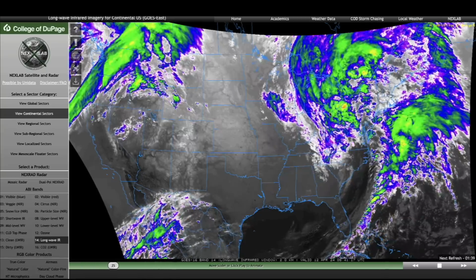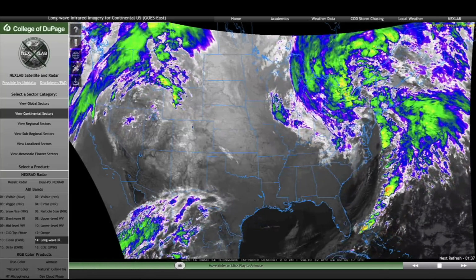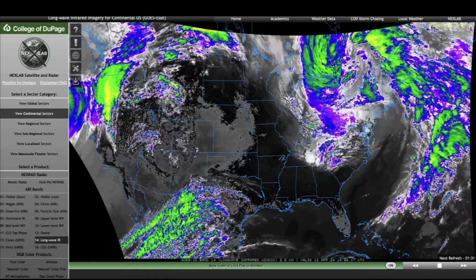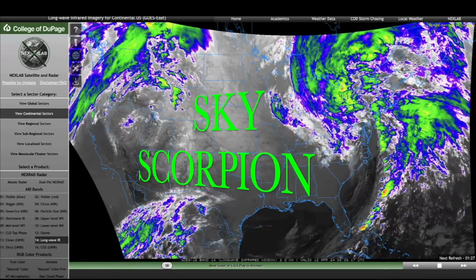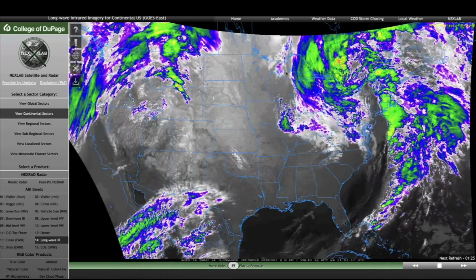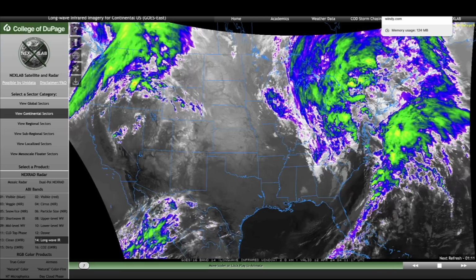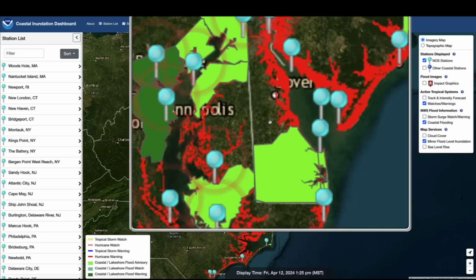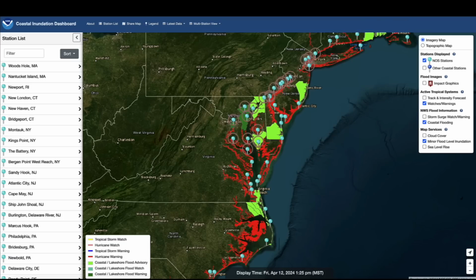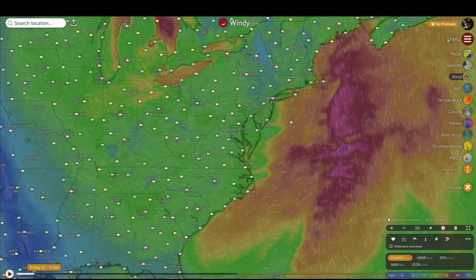If we look at the weather conditions over here along the east coast of the U.S., you can see an enormous low pressure system that I call the giant scorpion in the sky. See what looks like a scorpion's tail and the counterclockwise rotation, and that's generating a huge wind field. And the areas under the watches and warnings that are seeing the flooding issues are dealing with high winds.